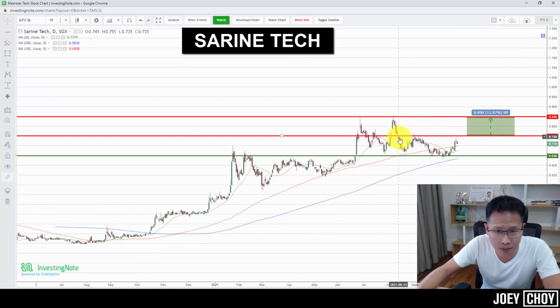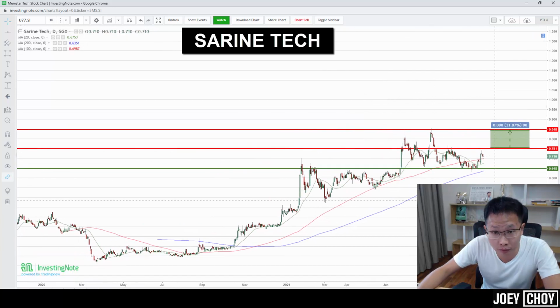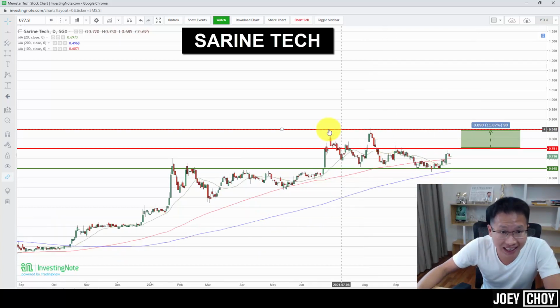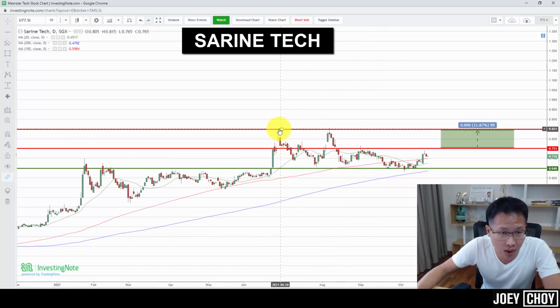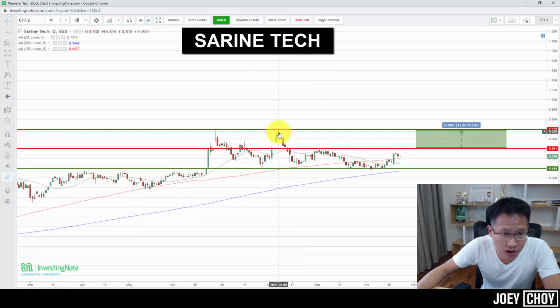I think we have been kept below that 75 cents for about 2 months already. If we can break that 75, it can be a good move for the uptrend to continue to the next phase, back to that previous high, which is 85 cents. Look at this, 2 times: when we approached 85 cents, a reversal candle came out, another doji here, and it started to reverse back down.